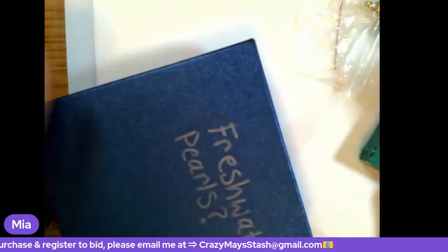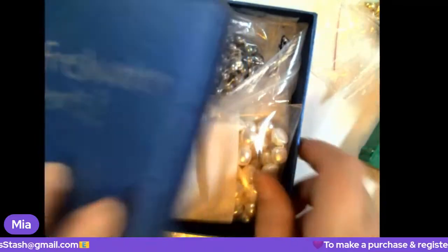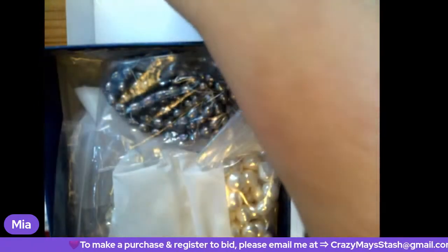Okay. Down scope. Here we go. Freshwater pearls, I put a question mark. That's right at the beginning. No, that's my son's writing. That's right at the beginning when I didn't know what was what. It was just so hard to tell what was what.